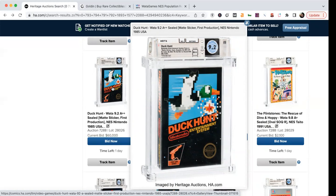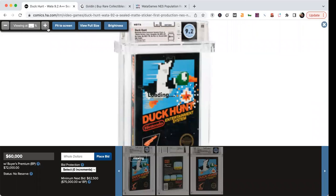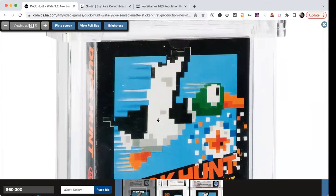Where's the 9.2 coming from? Can we just look at it real quick? I gotta know. We get a Matt Rose 25%er. Matt Rose 25%er. It looks like there's a little scuff or two on the front.